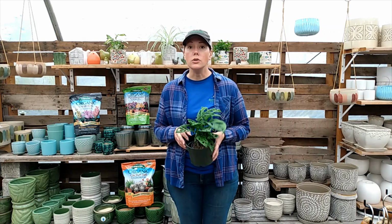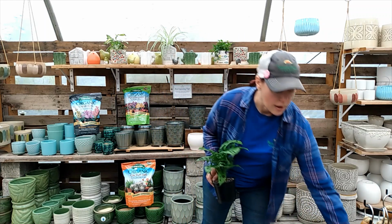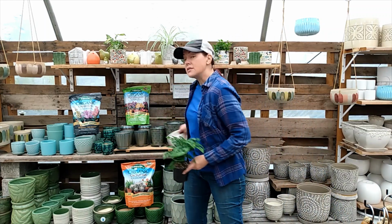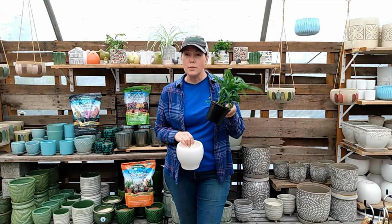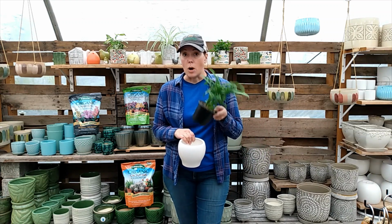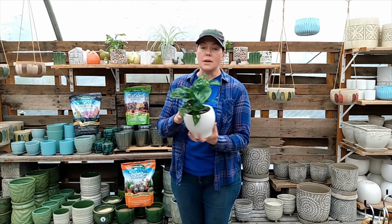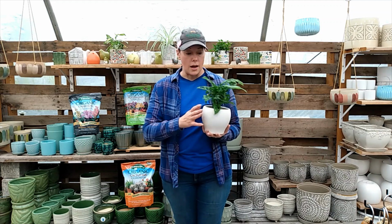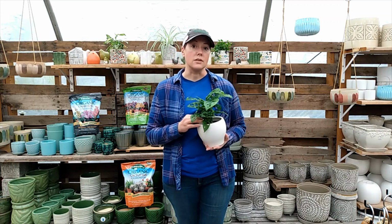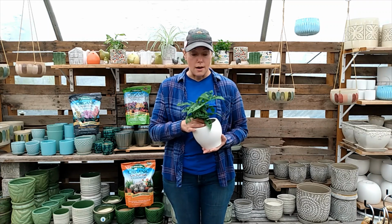Now, if you are using a decorative cachepot that does not have drainage in it, we do recommend that you keep your plant in its plastic pot and just plunk it right down in there. A lot of the time you're not going to even tell. I do this with all of my plants at home because I want to really make sure that it's draining correctly. If I have to repot it, it's easy.